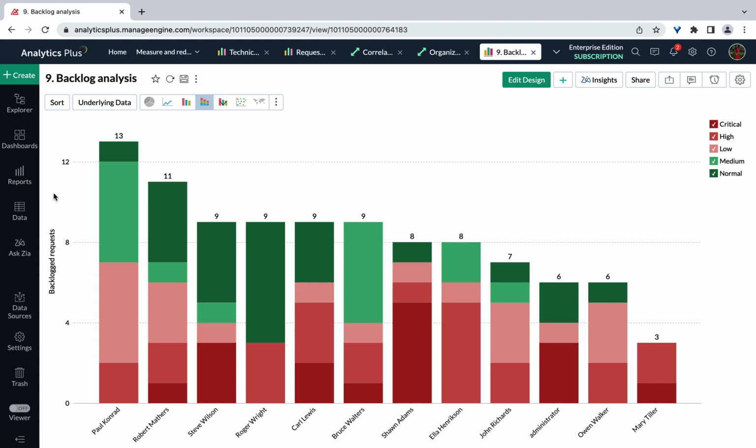This visualization helps IT managers keep a close eye on technicians' backlog tickets and acts as a good reference while working towards your resolution. By eliminating long pending backlogs, you can quickly clear out the clutter and pesky tasks that add to your technician's overall workload.